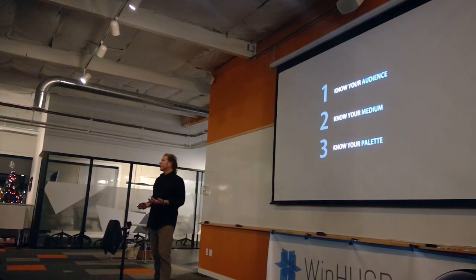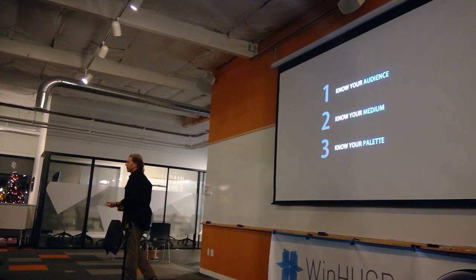And then the palette, right? It's like the artist's palette. What do you have to work with? Like what are all the different things that you get to work with to do this?